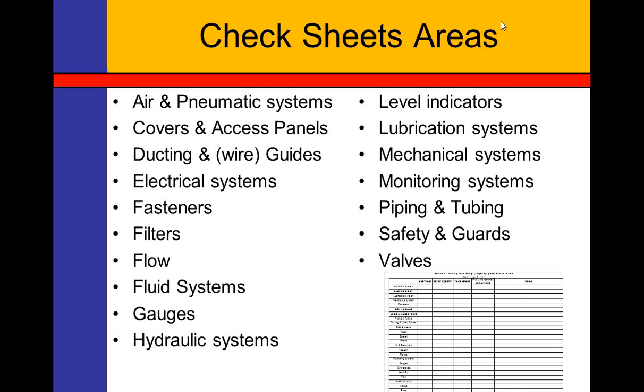Filters. Are the filters completely dirty? Have they been cleaned in a while? Flow within the system, and that can also include things like fluid flow systems. What about the gauges? Are they marked?